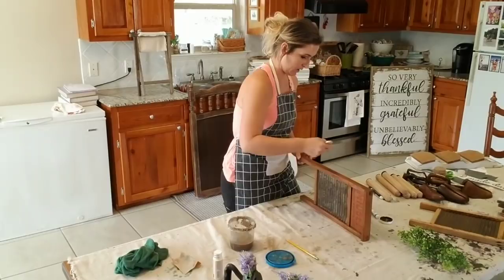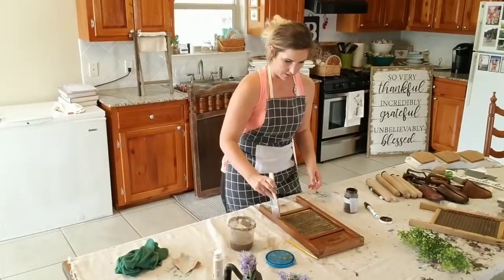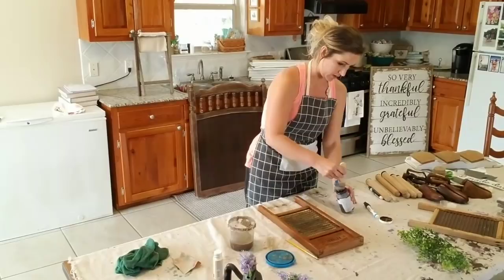There's no right or wrong. It's just whatever look you want. Okay, I think that's good. So this one is a nice aged look. This one's a little bit darker. I don't know if the same person will buy it, but they're gonna look cute.